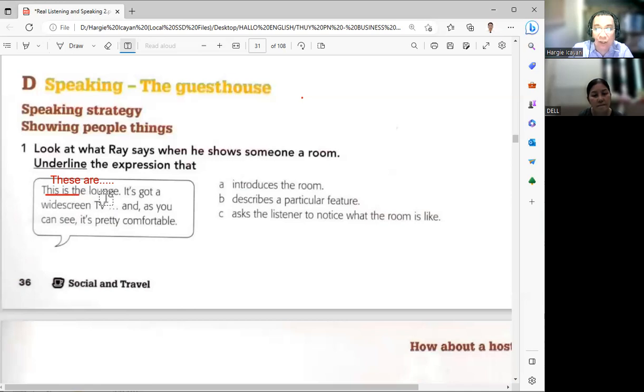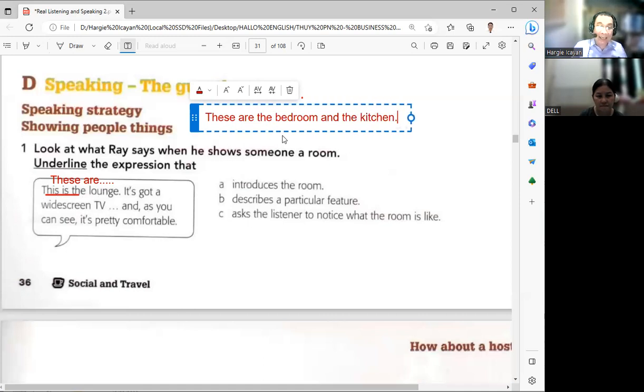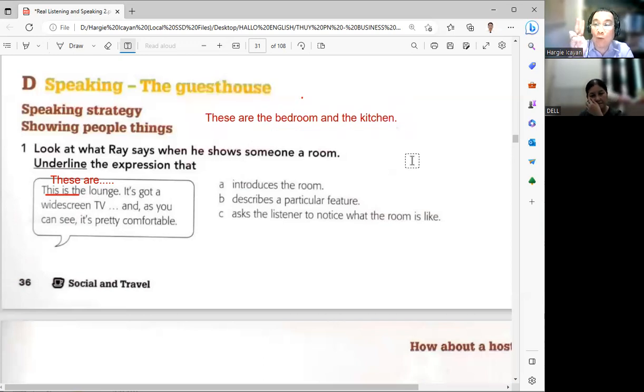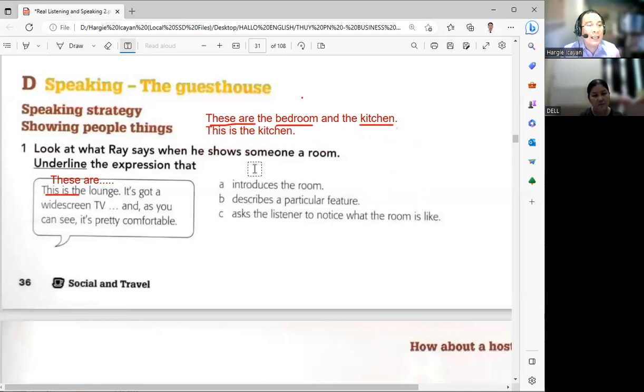So this is the lounge. But if you were going to use these are, you may say, for example, these are the bedroom and the kitchen, right, Toy? Because we are showing how many rooms now? We are showing two rooms. Therefore, we have to use these are, because it's the bedroom and it's the kitchen. But if we are showing only one, you may say this is the kitchen. That would be it, because we are only showing one room. Okay, next.